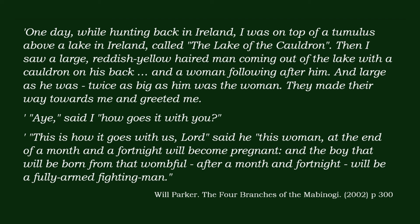"This is how it goes with us, Lord," he said. "This woman, at the end of a month and a fortnight, will become pregnant, and the boy that will be born from that womb after a month and a fortnight will be a fully armed fighting man." So Matholwch goes on to tell Bran about how the giants and their many offspring made themselves unwelcome due to their rudeness and their consumption of resources.